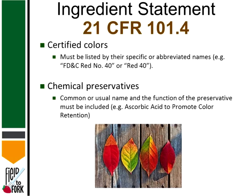Ingredients are covered by another piece within the Code of Federal Regulations, 101.4. So for example, if you had any artificial colors in your food product, it must be listed by the specific name, such as FD&C Red Number 40 or Red 40. And chemical preservatives must be listed by common or usual name and the function of the preservative.